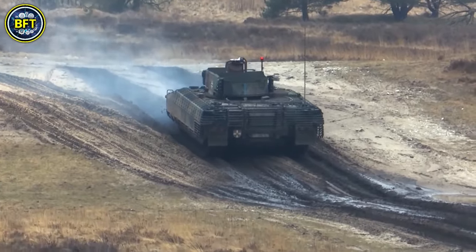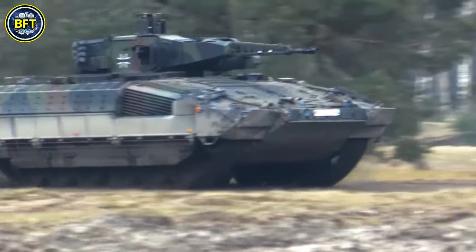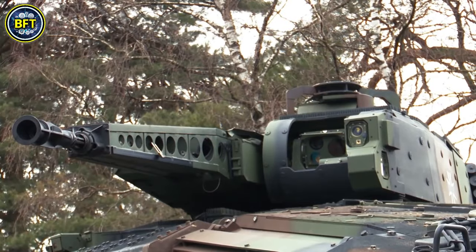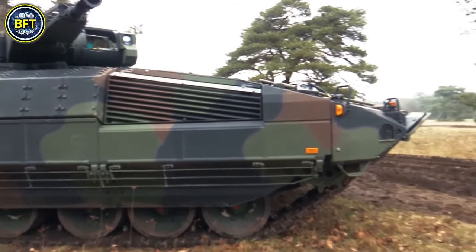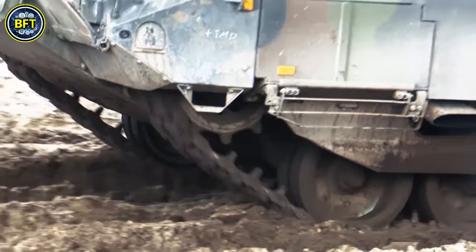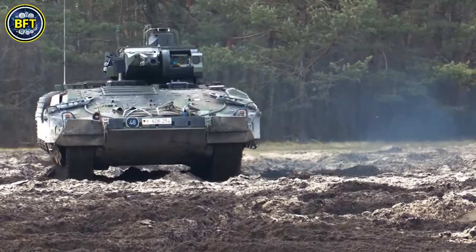Production of the Puma commenced in 2009, and by August 2021, the first batch of 350 vehicles had been completed. The program has since moved forward with a second batch of 229 vehicles in progress, reflecting ongoing commitment to modernizing Germany's armored forces. The Puma is distinguished by its advanced protection systems, which offer exceptional safety and survivability for its crew. Its armor is designed to withstand a variety of modern threats, including anti-tank missiles and improvised explosive devices.